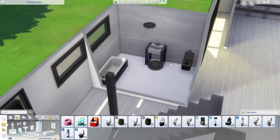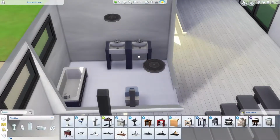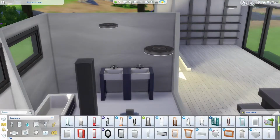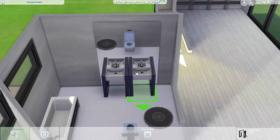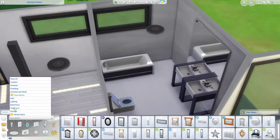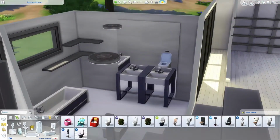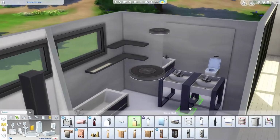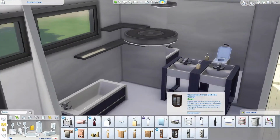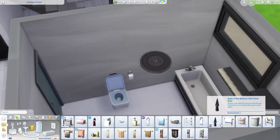So we're just doing the bathroom now. Sometimes I like to place all the items in the room first, and then you can have a little play around with how they work together. So for example, with the sinks, I ended up putting two in, because you get the feeling this would be for two Sims together. And because it's quite a small space, they might want to use a bathroom together.